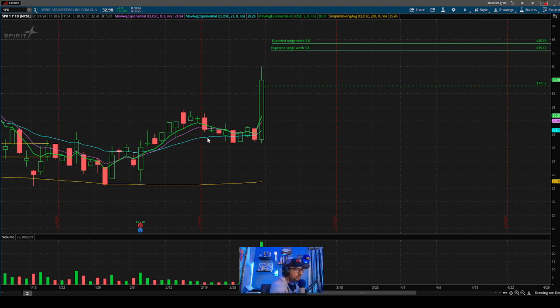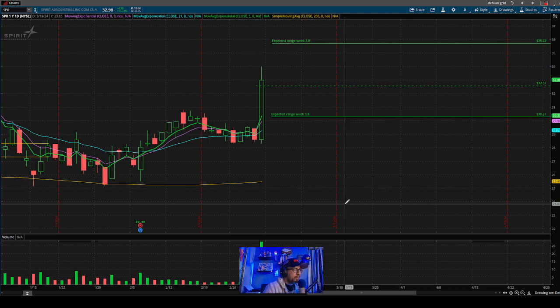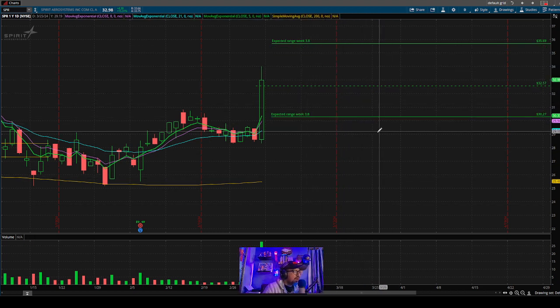30.27 to the downside. Okay. So that is your range for SPR.